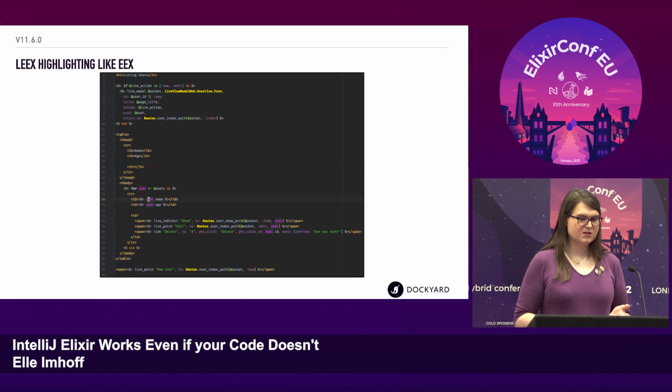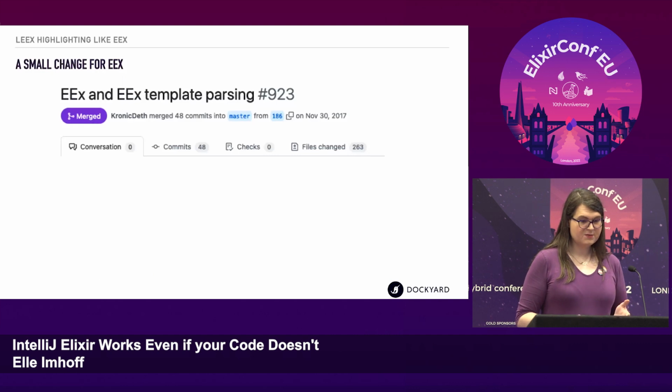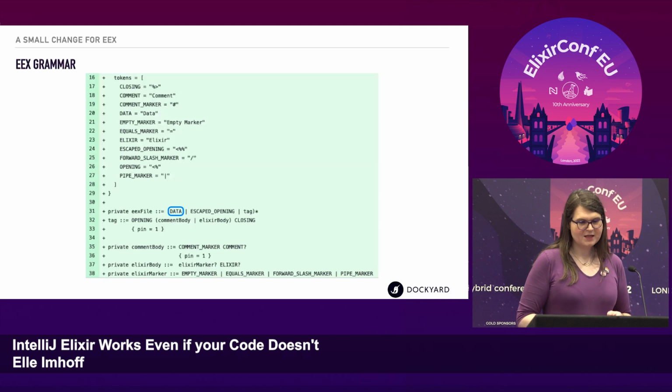How LEEx and EEx works is once again based on JetBrains OpenAPI, in this case support for template languages. The original EEx support was a simple, small change. A lot of that change was regenerating the Elixir parser to support interleaving EEx template tags, but EEx as a language itself is really simple. This is the entire grammar. It's either data or tag. LEEx is the same since the actual syntax is not different, only the semantics and how it is compiled by Elixir itself.